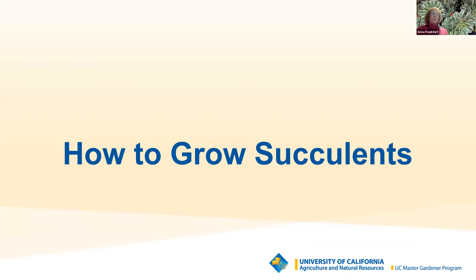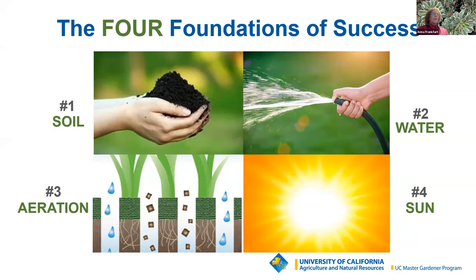So how to grow succulents? We like to start with the four foundations of success in any planting, indoors and out. We refer to these as good cultural care. Soil is the basis for a healthy garden. In the case of succulents, it needs to approximate the original texture and water holding capacity needed by these plants.